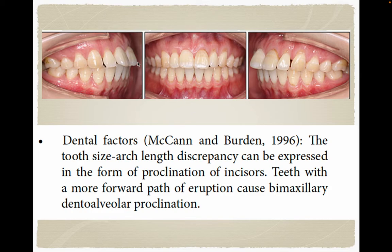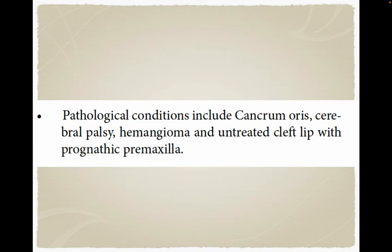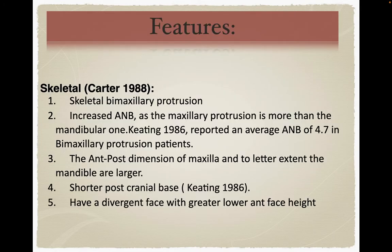For that reason, somebody will call the bimaxillary protrusion something we call hidden crowding. The crowding that you can see because the teeth are proclined and protruded. If you have a systemic disease like cancrum oris and syndromes that can affect the soft tissue of the lips and make them weaker, the tongue will cause pushing of the incisors.